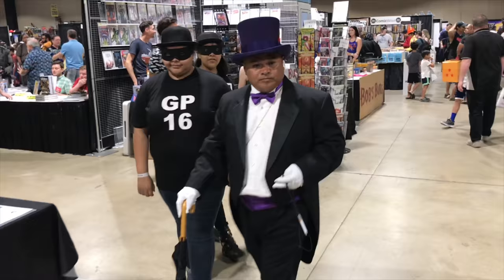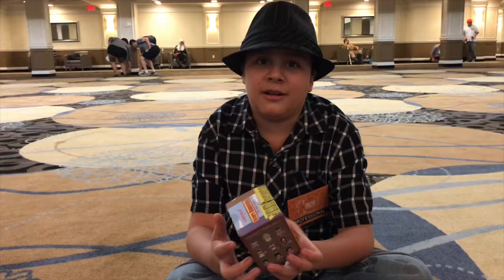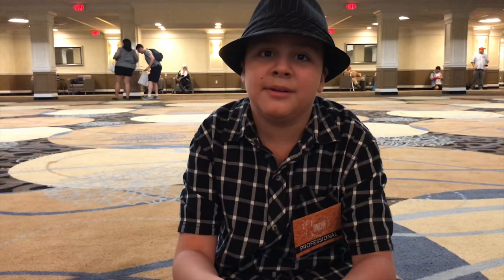I picked from the bottom. So if it's wrong, it's his fault. Yeah. There you go. There you go. Thank you. It's all on him. I just bought this Bob's Burgers vinyl figure. Let's see what I get.